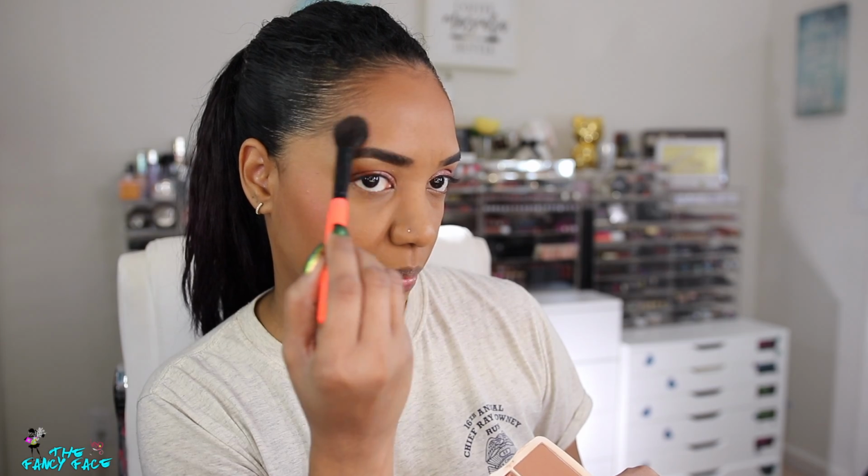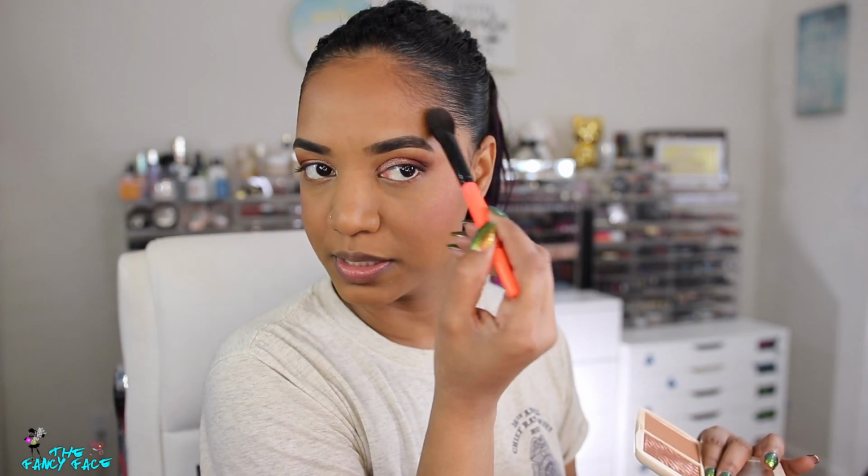Girl, look, yes, everything is coming together, and I feel great about this. I'm gonna actually grab a little bit of the highlighter side too and apply it just to the temple, because we want to get a little bit fancy. And this is a bronzy shade, so yes, that looks cute.